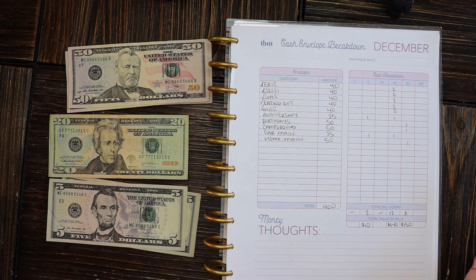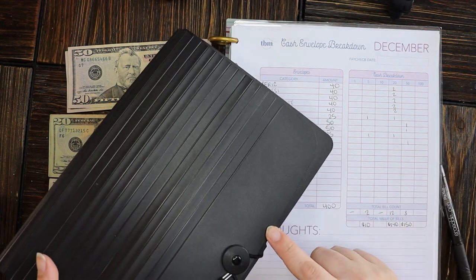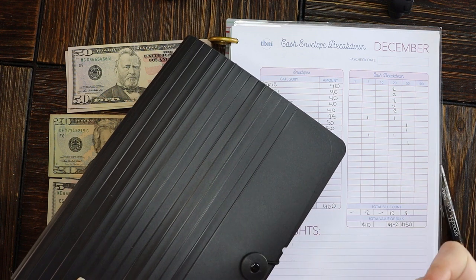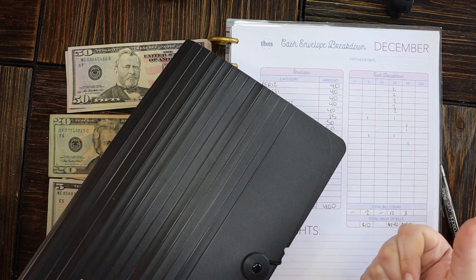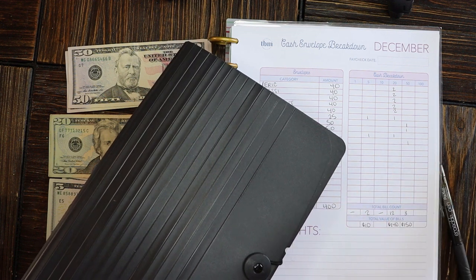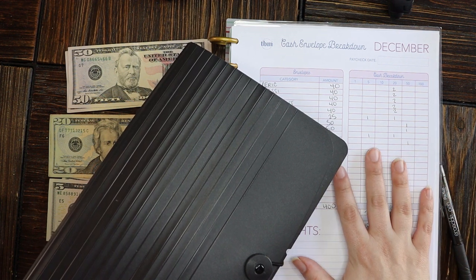So the sinking funds I am saving for, I have about 20 sinking funds, or just under 20 sinking funds total. I don't choose to add money to every single fund every single week. We get paid every week, so we could do that. We could put a few dollars into every single one of our funds, and they would still build up that way, but it's just a little bit overwhelming for me to do it that way.